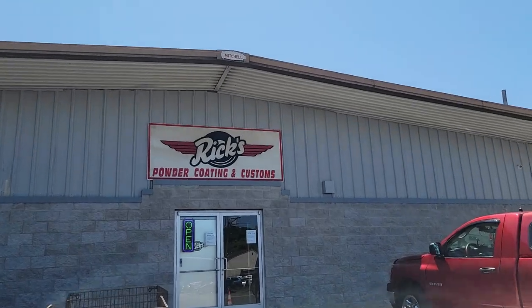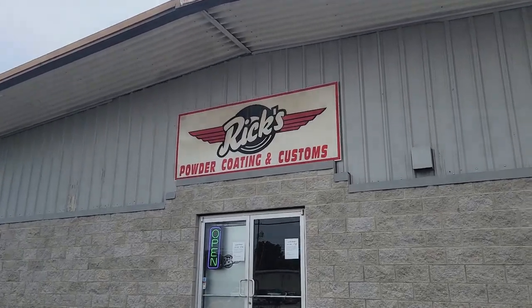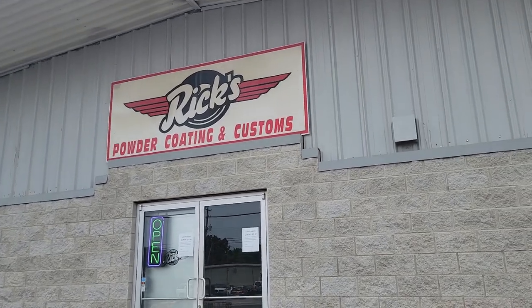All right, made it down here. We're on Democrat in Memphis. Let me go in here and see what they got. What's going on, guys? I'm back at Rick's Powder Coat, ready to pick up these rims. They said everything is ready. Let's go in here and check them out. I dropped them off last Tuesday. Today is Tuesday of the next week, so they're pretty quick. Let me turn it on so you can see Rick's Powder Coating off Democrat. Let's go in here and see what they got for me.